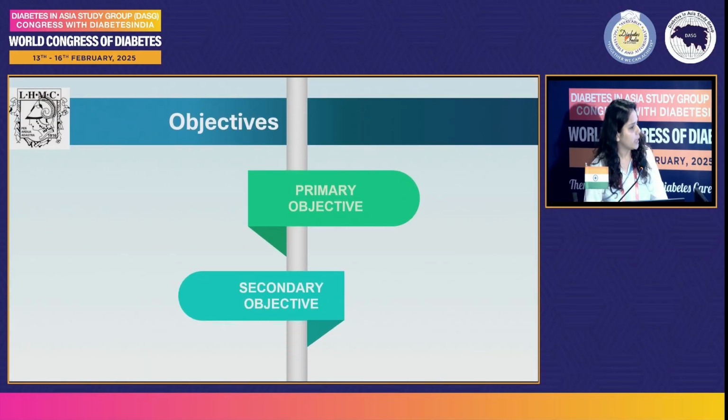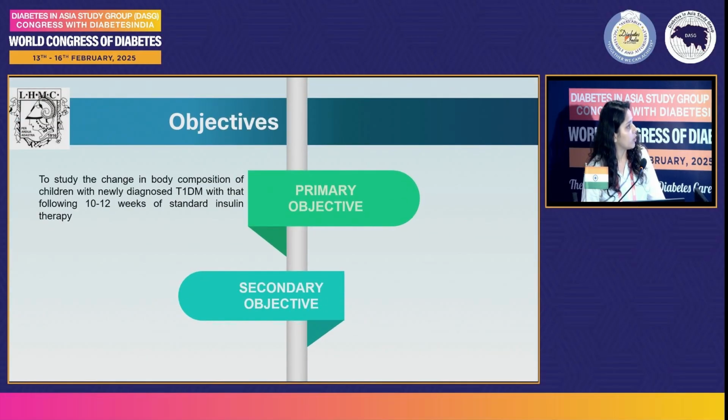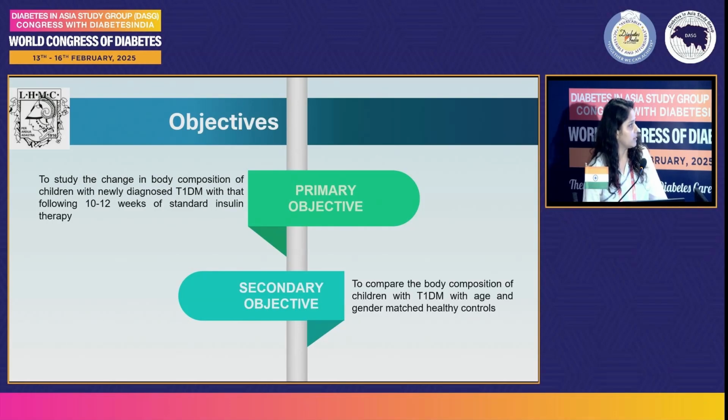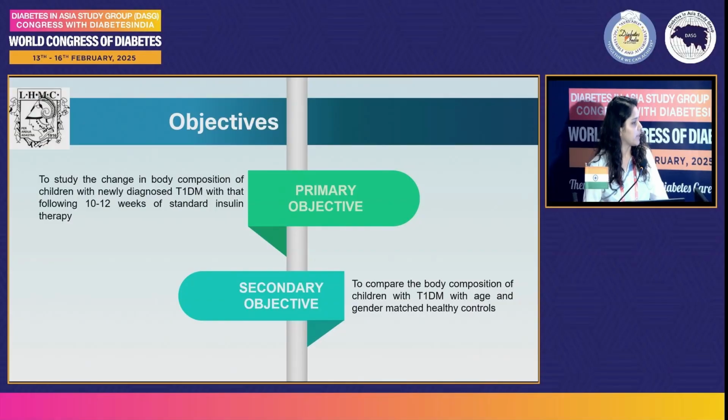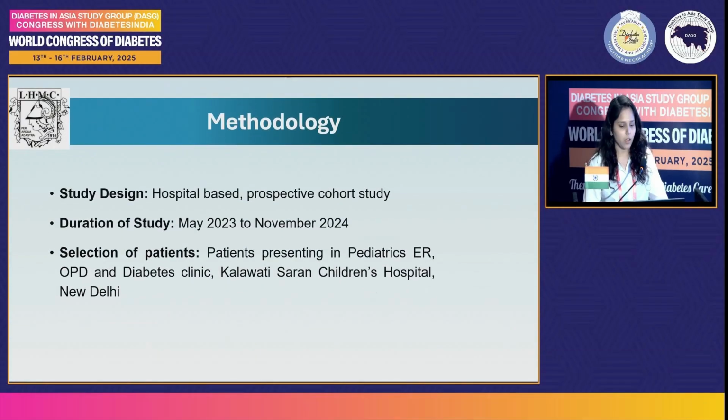So, keeping that in mind, let's see the objectives of our study. The primary objective is to study the change in body composition of children with newly diagnosed type 1 diabetes following 10 to 12 weeks of standard insulin therapy. And the secondary objective is to compare the body composition of children with type 1 DM with age and gender matched healthy controls.